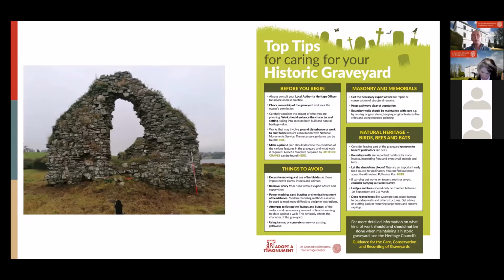If you're thinking of work, make a plan. A plan is a great start. A lot of the applications we get in for church sites, churchyards and medieval churches would involve a plan. A plan is a great way to start.